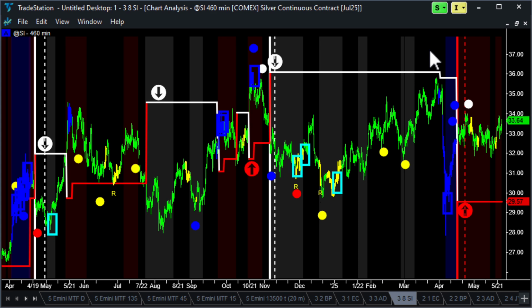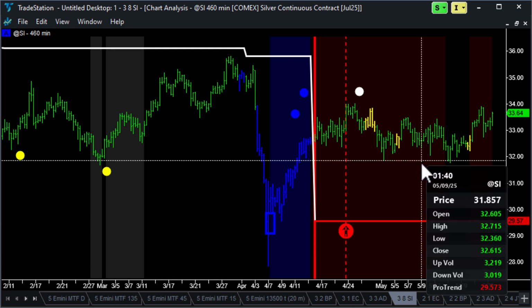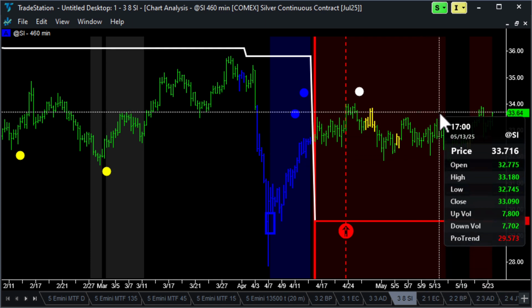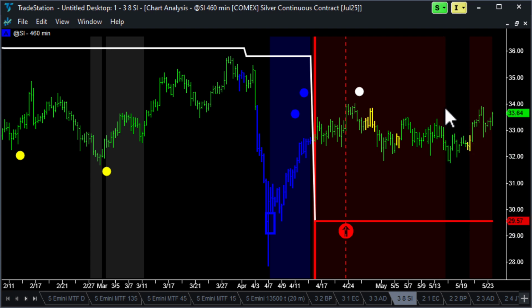So if you go up to the 460-minute chart on silver, this is what's happened. We've got a spike down, blue professional bars, big pro bars here, and it's a U-turn. It's a spike down. They pushed it down and then bought it up because we've come back to test into that zone a little bit, and we're about to bust out above 34 on silver. Gold, not so much. Gold's had a really nice run. Silver has not done anything much in the last several months.